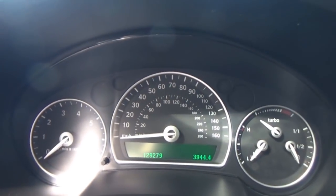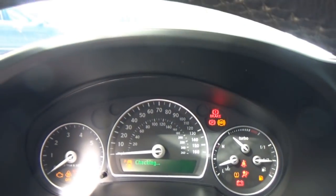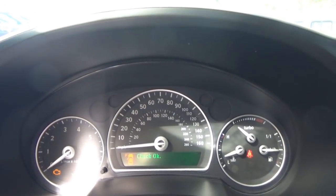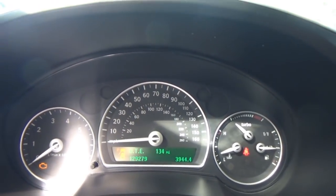Let's go ahead and start the Saab 9-3. It does a system check. And here we go.